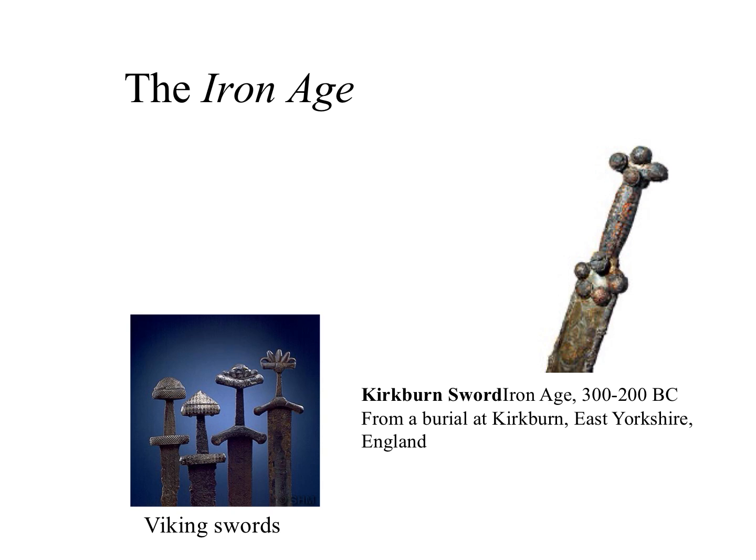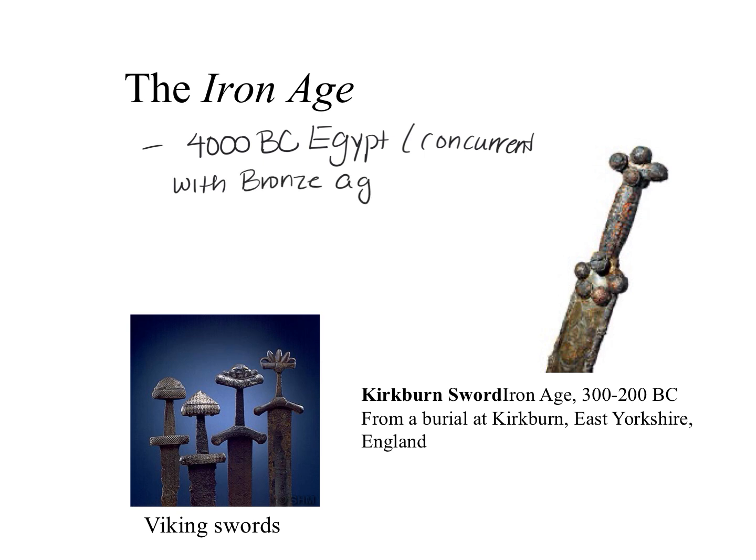Historically, we talk about the Iron Age. This was approximately 4000 BC, Egypt. It was concurrent, which means at about the same time, with the Bronze Age metallurgy. And again, where we see this a lot of times in art museums are the display of weapons. So weapons were made out of iron. You can see the Kirkburn sword and Viking swords here. So that's where we would see some of the iron.